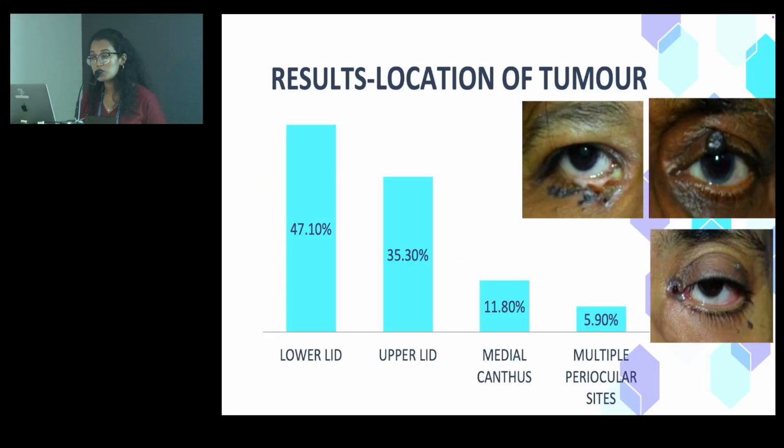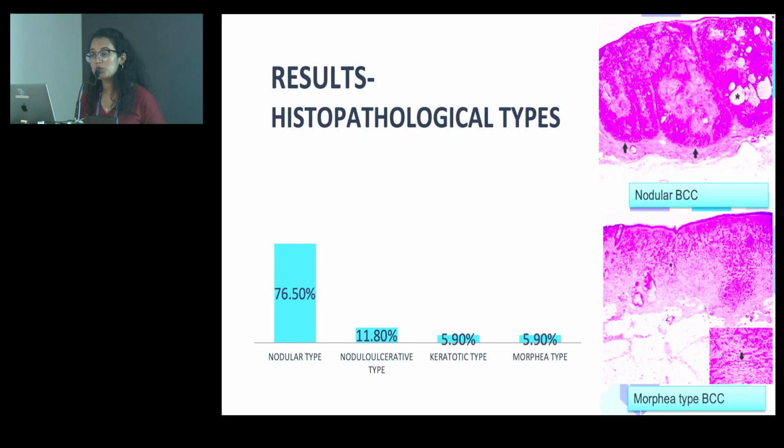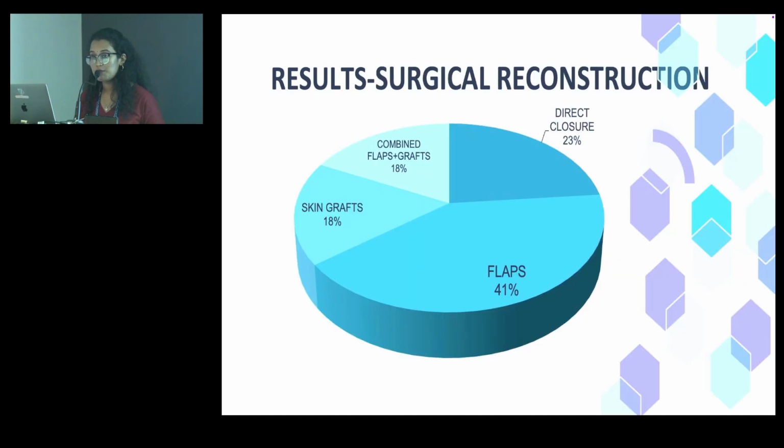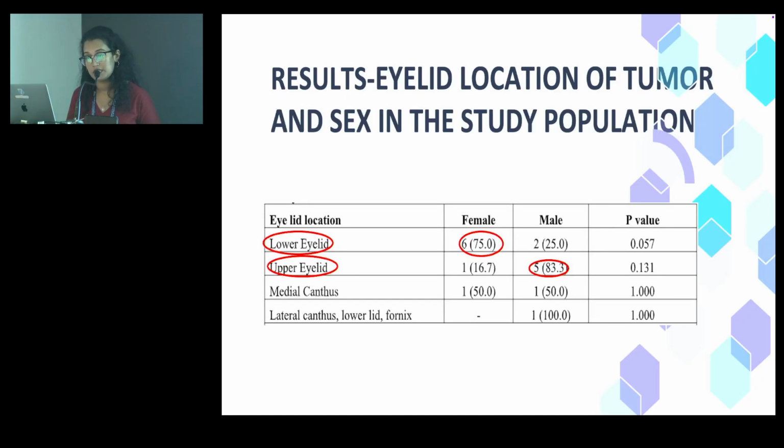Lower lid was the most common anatomical site involved. Nodular type was the most common histopathological variant, and all the lesions in the study were pigmented basal cell carcinoma. Local invasion was seen in 4 out of the 17 patients, of which 1 patient exhibited perineural invasion. Direct closure was possible in 23% of the patients, but larger defects required flaps in 41%, grafts in 18%, and combined flaps plus graft in 18%.